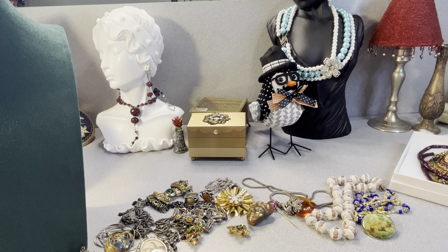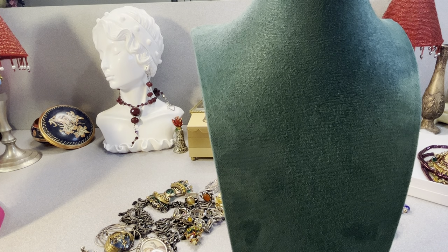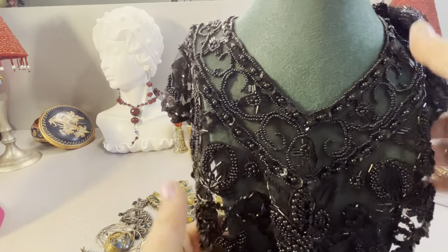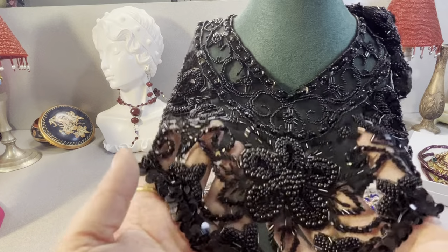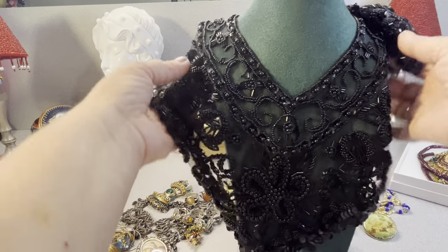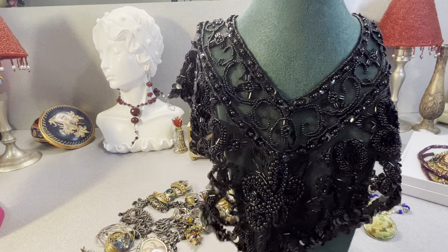Let me see. Oh, this is, I believe, oh my, wait. Look at this, guys. Look at this. This is marvelous. I haven't worn it out of the house yet because I barely go anywhere. But when I do, this is beautiful. I don't know where this is made from or whatever, but this is magnificent. I've worn it in one of my lives, like to cover my cleavage, and it's great for that. This is beautiful black glass and sequins. Marvelous. Very, like a bib. What is it? Don't they call these bibs or something?